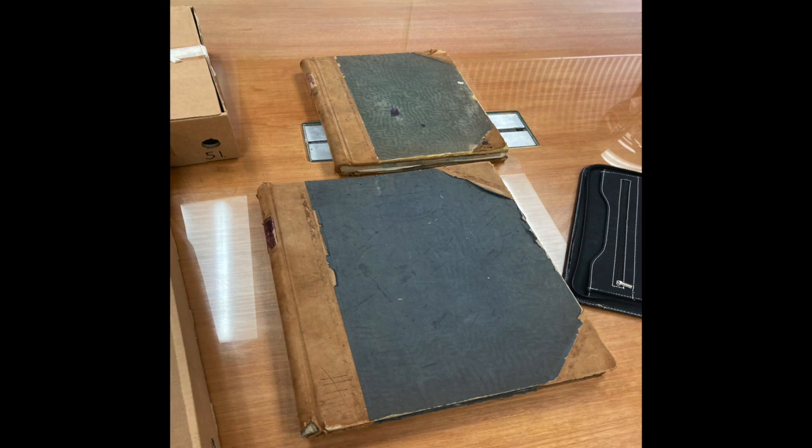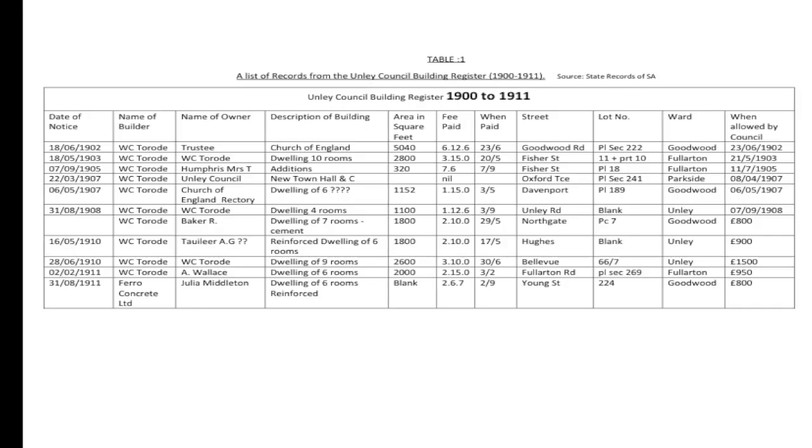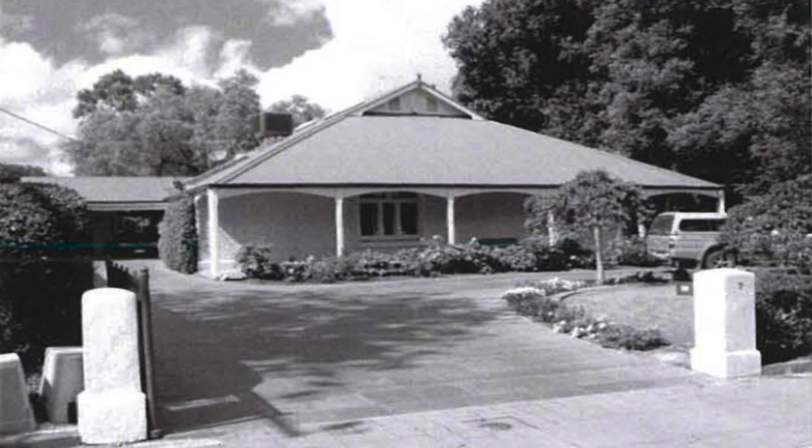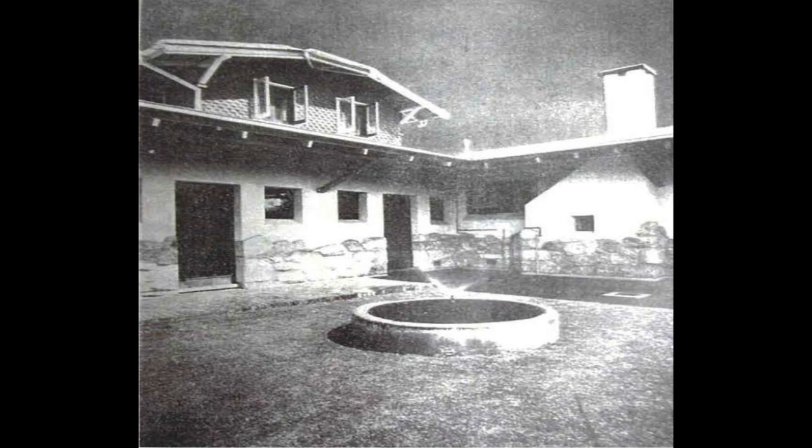The first register volume did give us some clues to cement houses built in Unley by Torode. But soon after, a company called Ferro Concrete Company was building cement houses too. So the mystery remained. We don't really know who built our house.